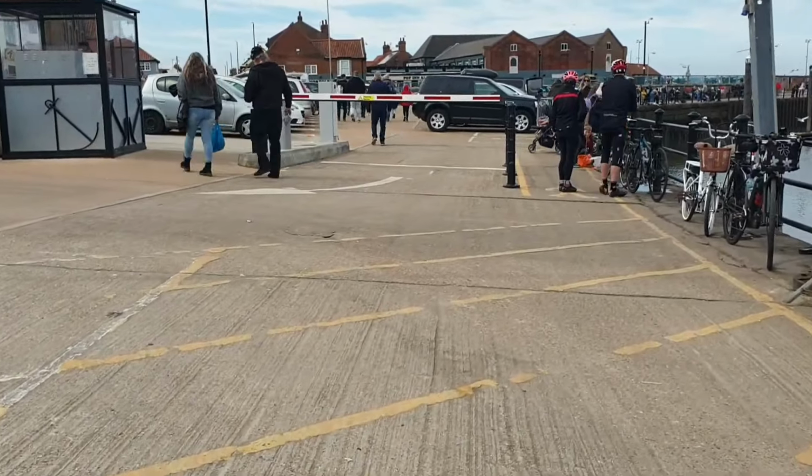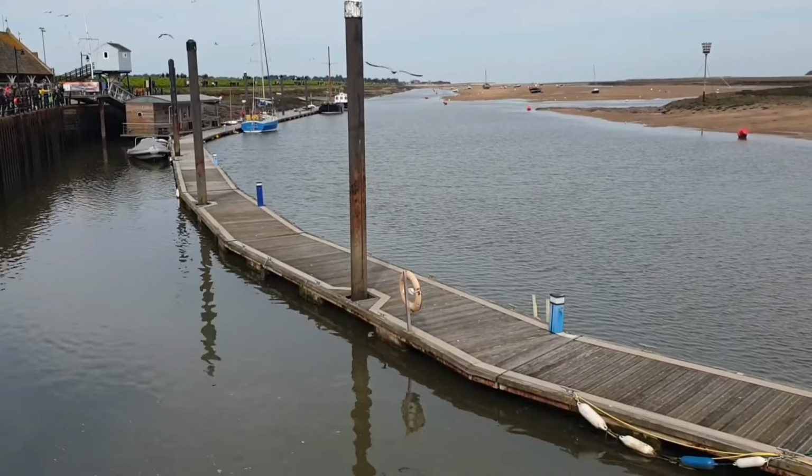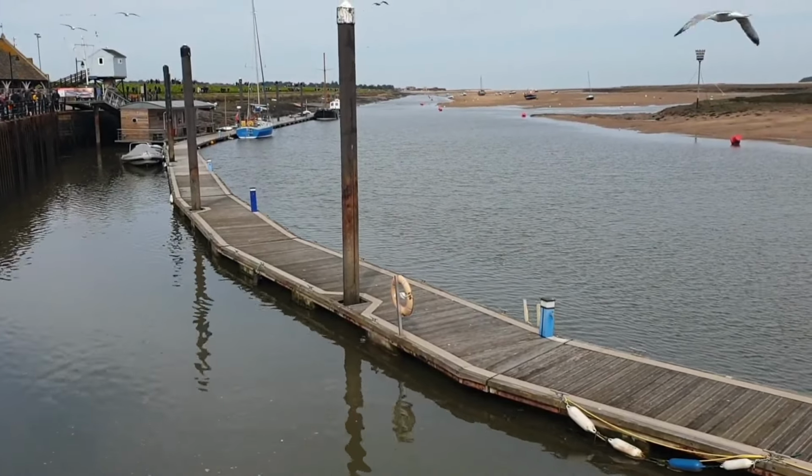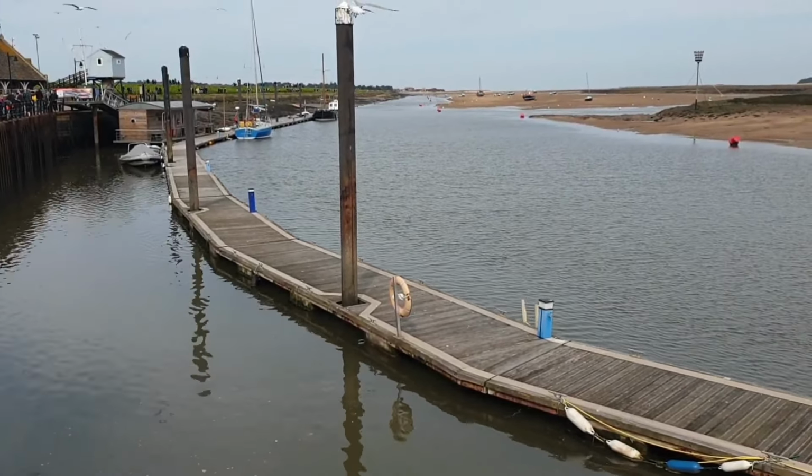Let's go down to the edge and have a look. There's the pontoon there where the visiting boats come into. If you're a visiting sailor, you can moor up here and stay there for a few days, I think, and then that's the main channel going out. It's about a mile from here to the end, but you can only get your boat in, I think, 2 hours either side of high water.